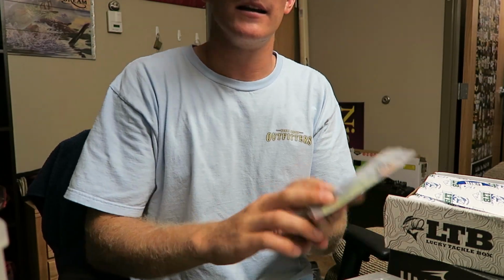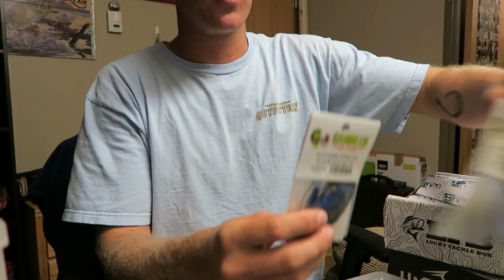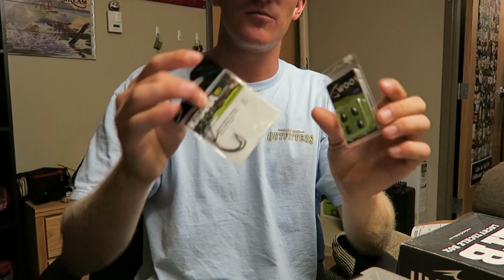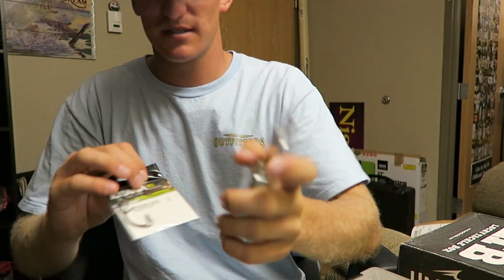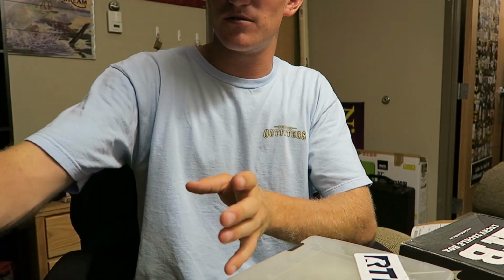Secret Lures, Finesse, and Swim Jigs, 3 different kinds, and 2 Gambler Black and Blue swim jigs. So I'm gonna put that in the jig box. The rest is just terminal tackle, which we got some 1/8 ounce blue tungsten, and then some katana hooks. So we're gonna put those to the side for the terminal tackle box.